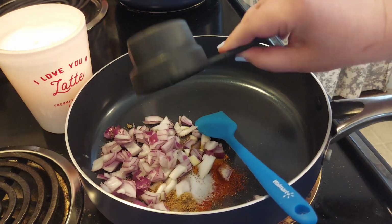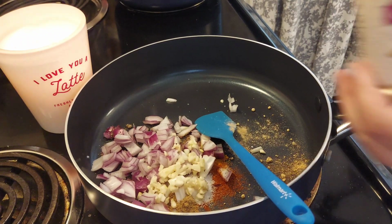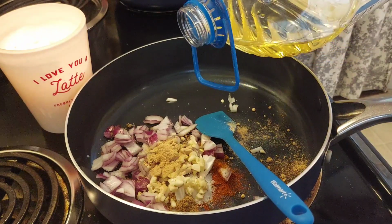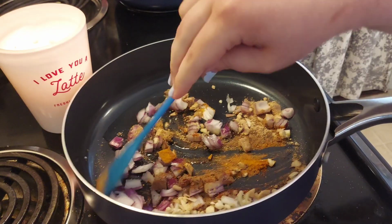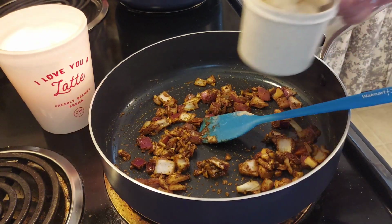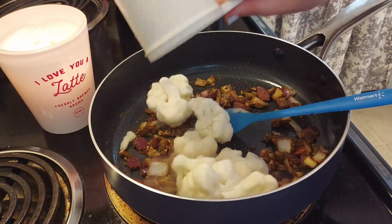Now I'm adding in my diced onions as well as my diced garlic, which I love fresh garlic, it's so good. Some ground ginger, just a little bit of oil to help those spices to combine and to saute well. Then I'm going to add in my heaping cup of cauliflower, which is still frozen, which is why it doesn't really squish down to a cup shape.